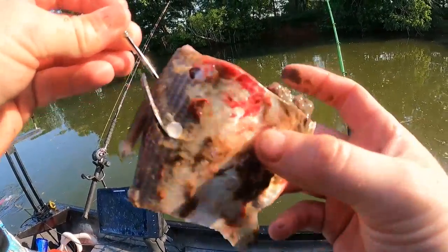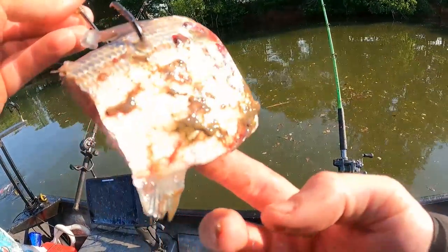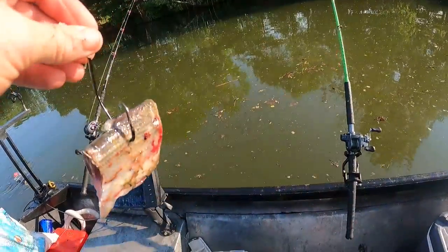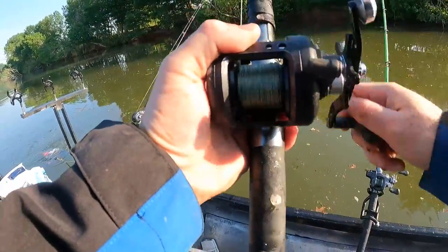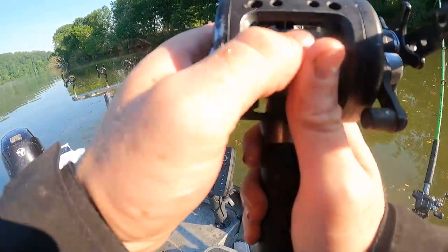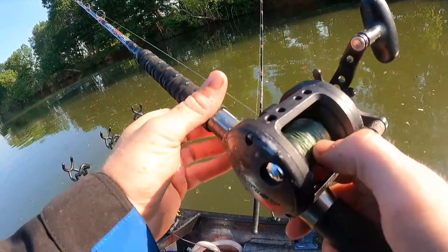Chunk-a-dunk. Gizzard shad are nasty. Look at these nasty suckers. That's why catfish like to eat them. All that blood and oil, fresh is best. Don't let them get rotten. Catch them fresh the day of, or the night before, put them on ice, keep them alive. You don't want nasty bait. You want good bait. Nasty bait is not good bait for big catfish.